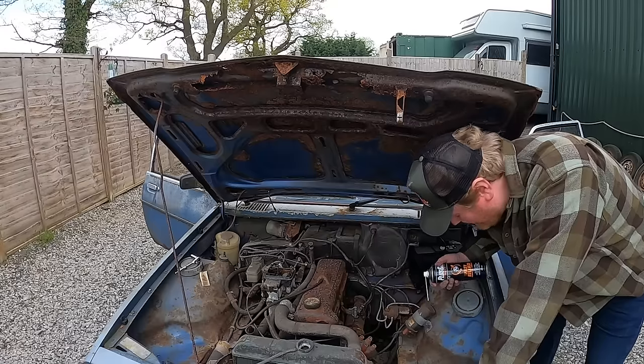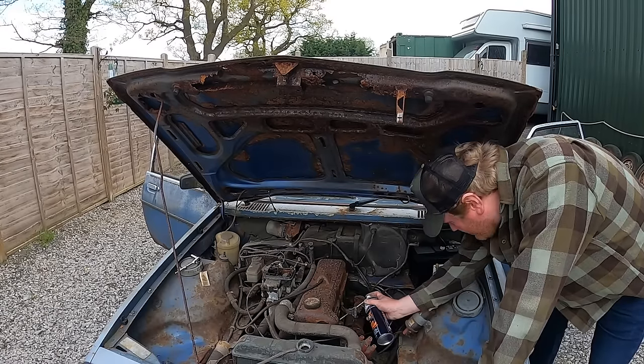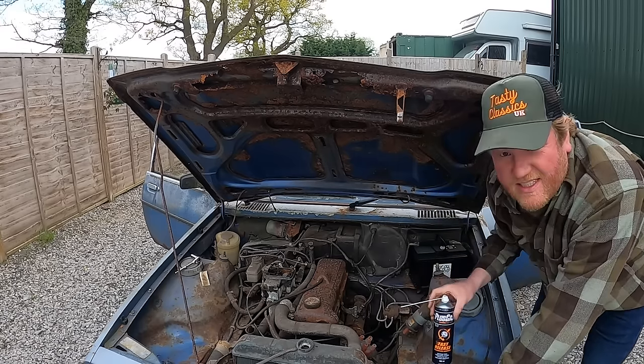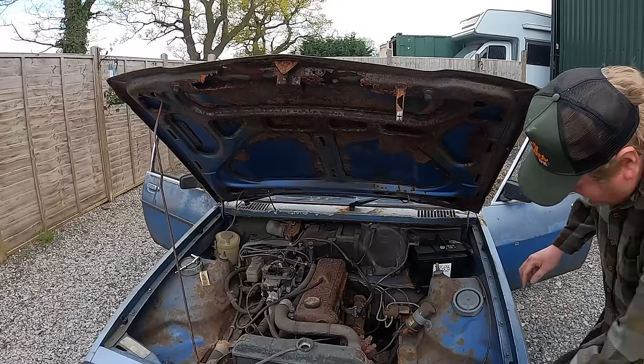This tyre beneath me here has gone flat already. Not ideal. So again, not putting tons in there, that's just a little bit of lubrication in case there's not enough in there already, you know. It'll help things a little bit.